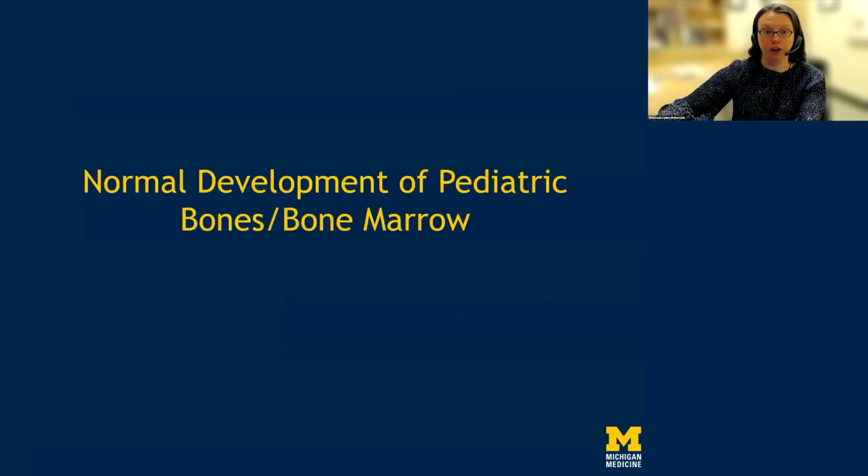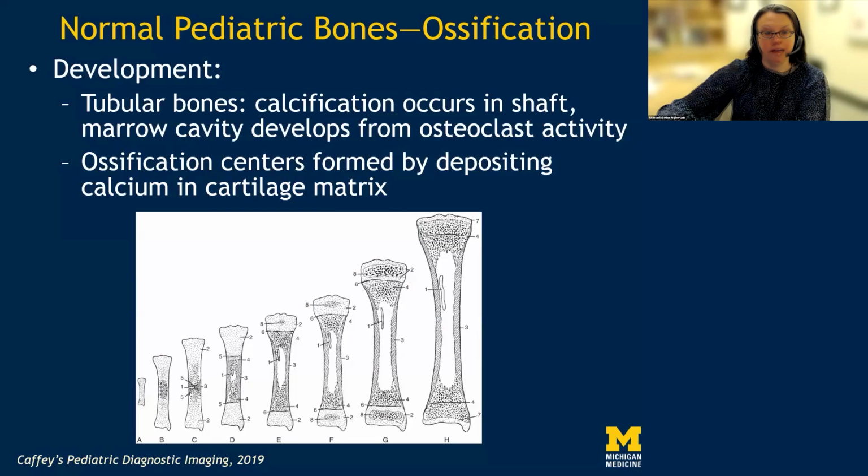So we're starting out here by reviewing our normal development of pediatric bones and bone marrow. With pediatric ossification, we see a very complicated development of our long bones, and we're going to start by talking about our long bones first.